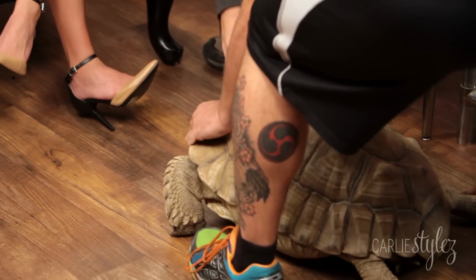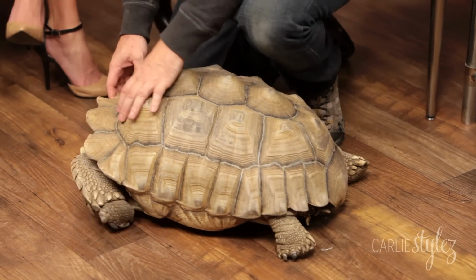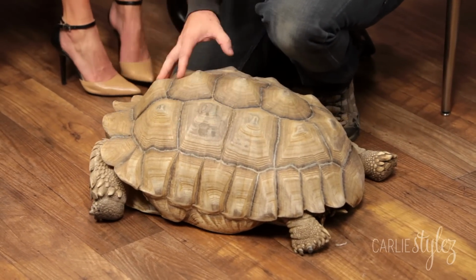And I'm going to start with an animal that is not jumpy. It's really cool. Okay. And this guy's a monster. It's like a little prehistoric animal here. Now, this is actually called a sulcata tortoise, or an African spur thigh. So how do you know if it's a boy or a girl?